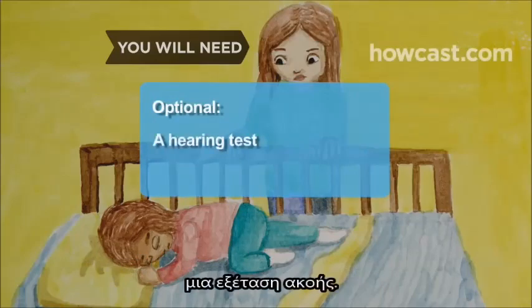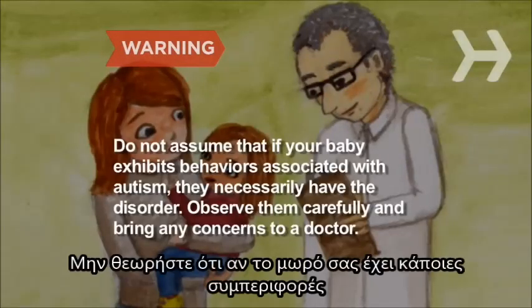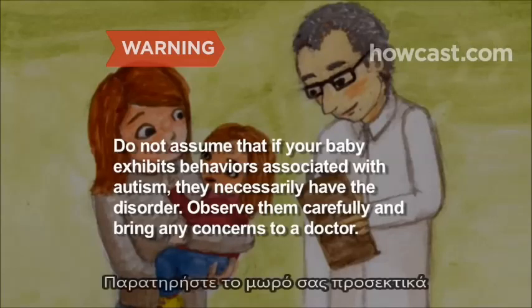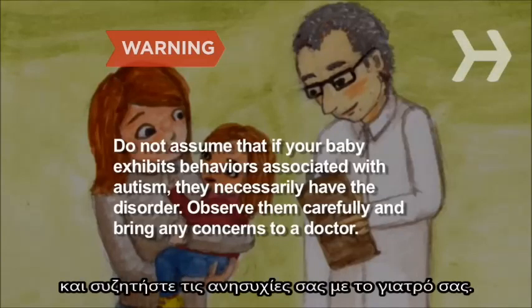Optional, a hearing test for your child. Do not assume that if your baby exhibits behaviors associated with autism, they necessarily have the disorder. Observe them carefully and bring any concerns to a doctor.